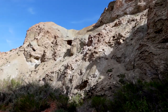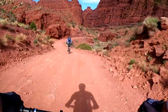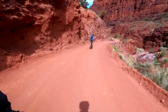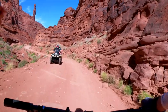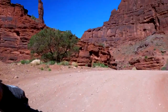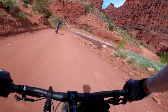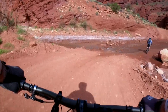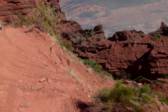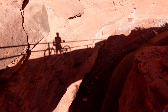Huge towering cliffs over top of you here. You just feel like an ant down in here. This canyon just keeps getting narrower and narrower. You're on this little bridge, looking down a good 70, 80 feet to the stream down there.